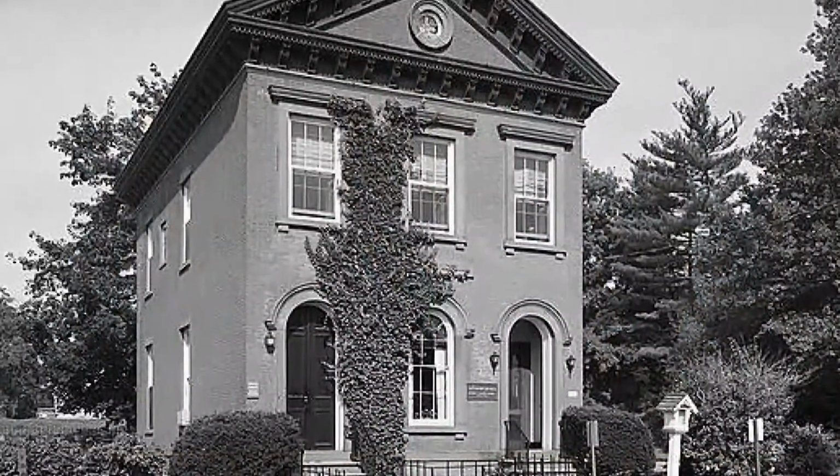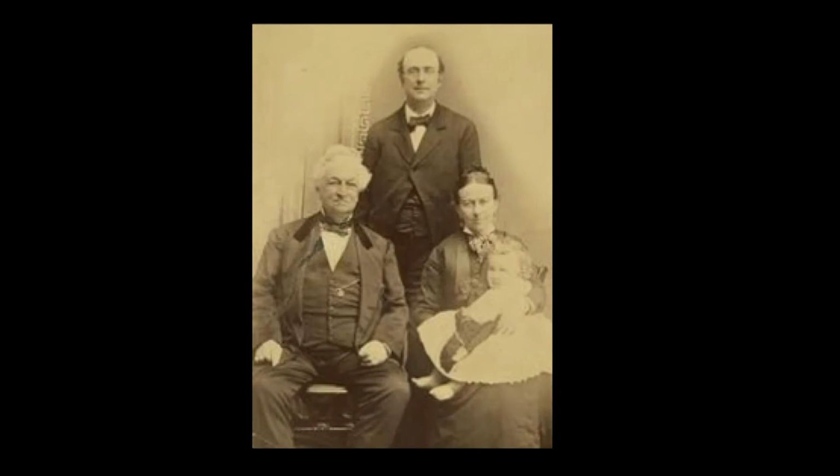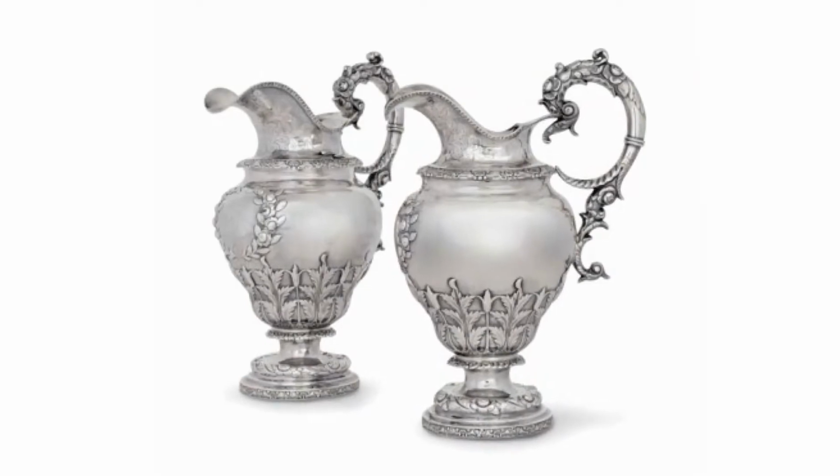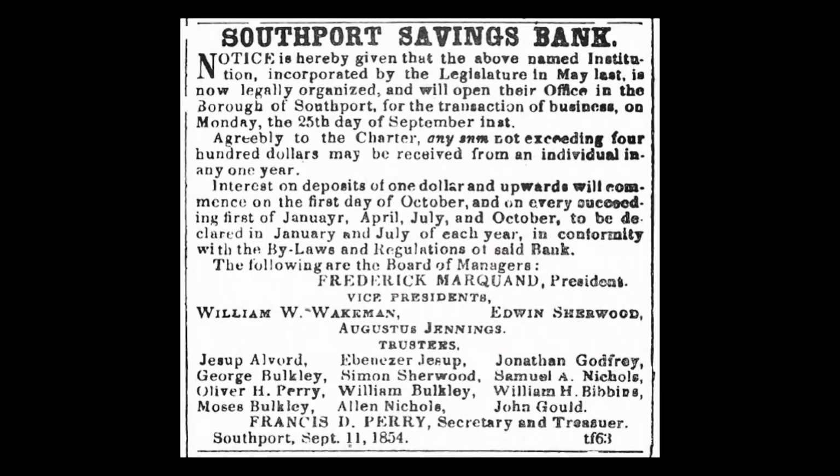The Southport Savings Bank was chartered in 1854. The founder of the bank, Mr. Marquand, was an amazing gentleman. He was a very successful silversmith in New York City, sort of the Tiffany of his time. In the mid-1800s, he moved to Southport and formed, along with 26 other incorporators, this bank.